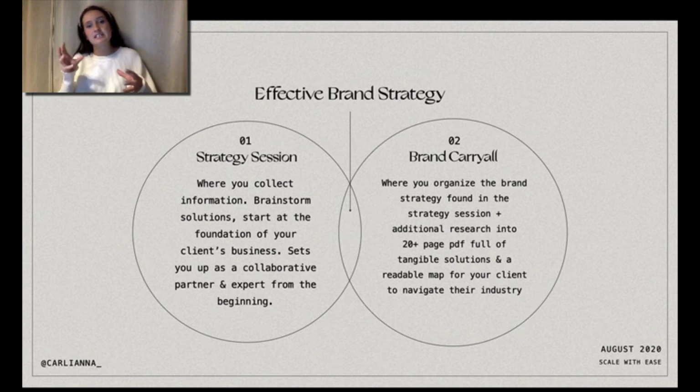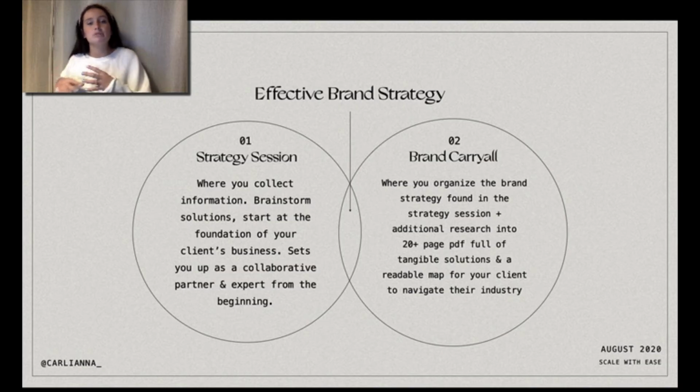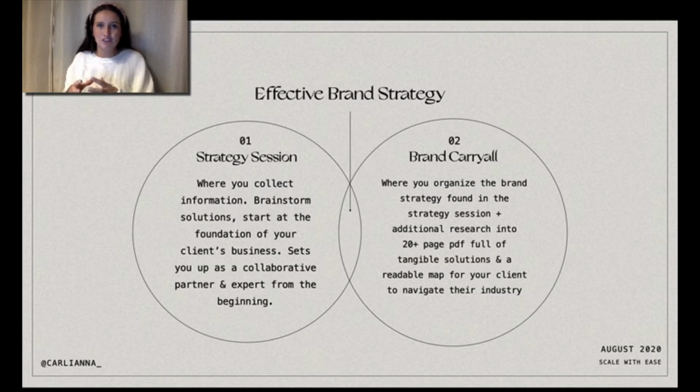Next, that leads into the second part of brand strategy, which is where we start to execute everything that we talked about in the strategy session. Plus, we do a little bit of additional research on our own, like competitive analysis. We execute it in what I like to call the brand carry-all. Some people call it a brand strategy document, or just brand strategy. I call it the brand carry-all because there is so much wrapped up into this 20-page document that I'm creating for my people.